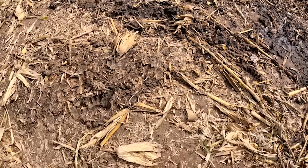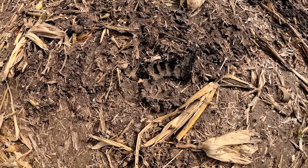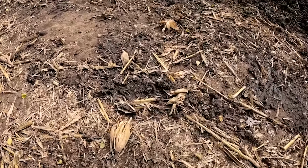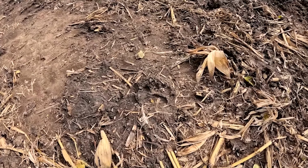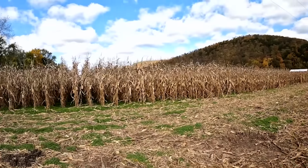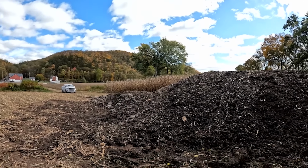And we have a pretty big front paw of a bear right there. So we've got, there's another bear print right there. Big old front foot. That's actually a big bear. Quite honestly, he's probably either in that cornfield laying down or in the cornfield on the other side.